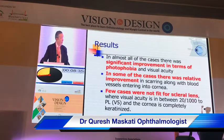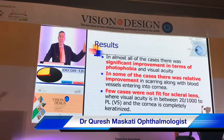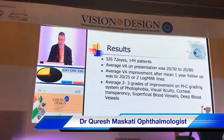So the results, to summarize, in almost all the cases there is significant improvement in terms of photophobia and visual acuity. In some of the cases, this is something we didn't expect, there was relative improvement in the scarring and even the blood vessels entering the cornea, there was some amount of regression. And more importantly, we could identify patients who are not fit for scleral lenses, where the visual acuity is a little low and the cornea is completely keratinized. So these are the patients who should not be having these scleral lenses in the first place.